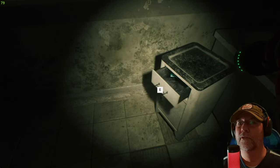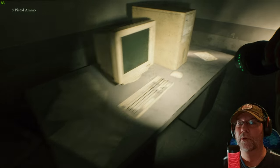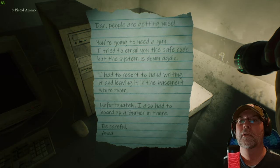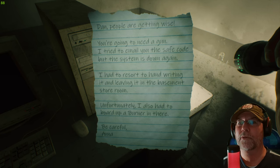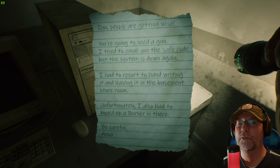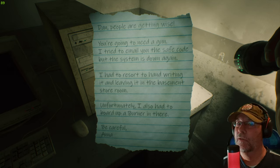What is that noise? Oh, great, more ammo. Dan, people are getting wise. You're going to need a gun. I tried to email you the safe code, but the system is down again. I had to resort to handwriting it and leaving it in the basement storeroom. Unfortunately, I also had to board up a burner in there.